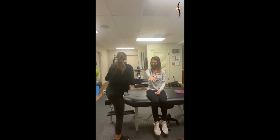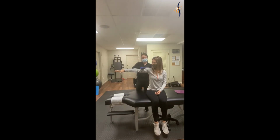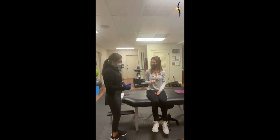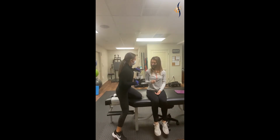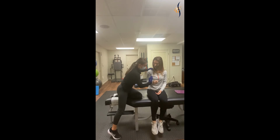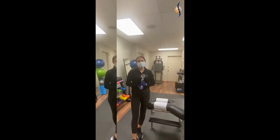Awesome. Now you're going to come out to the side. Same thing. Push, push, push, push. Good. And down. Good. Now you're going to bring your arm into your body like this. Okay? And I want you to push against my hand. Good. And out towards me. Awesome. All right, and that is range of motion and manual muscle screen.